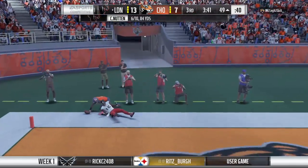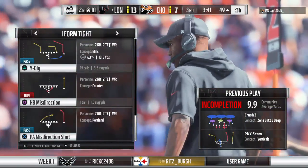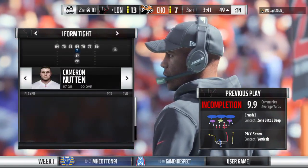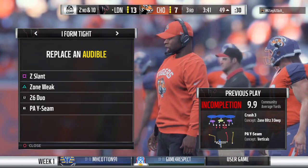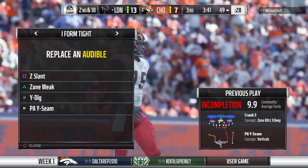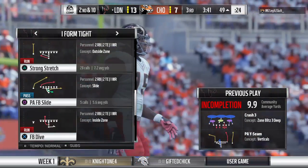And that one falls incomplete. Looked like he might have had position there, but he couldn't hold on at second down. The positioning here is key. As a defensive back, you're taught 99% of the time, make a play on the football. But in this case, making a play on the man made all the difference. That's what forced the incompletion.